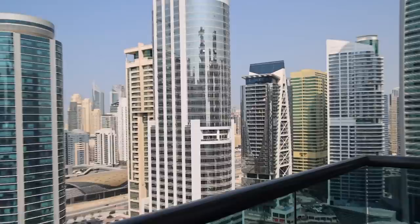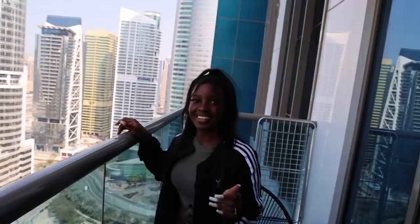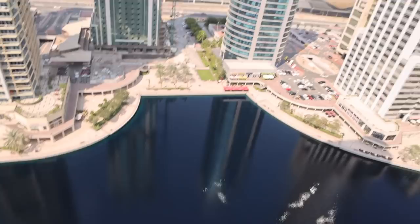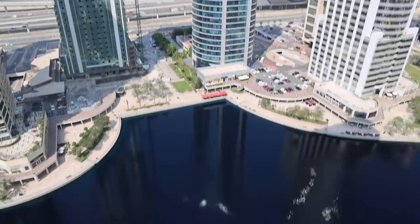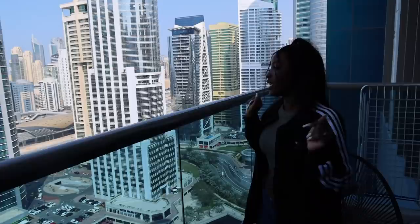Now let's go check out the bedroom. What do you want to show us? The water down there. Wow. Where's the pool area? It's deep down. Oh, look at them there. We're going to go and swim, right? Yes. So we have a whole water body here with boat crews and stuff. You have to find out and go and do whatever they do.